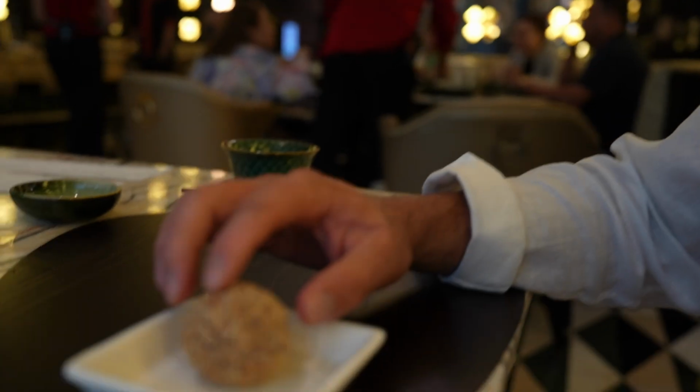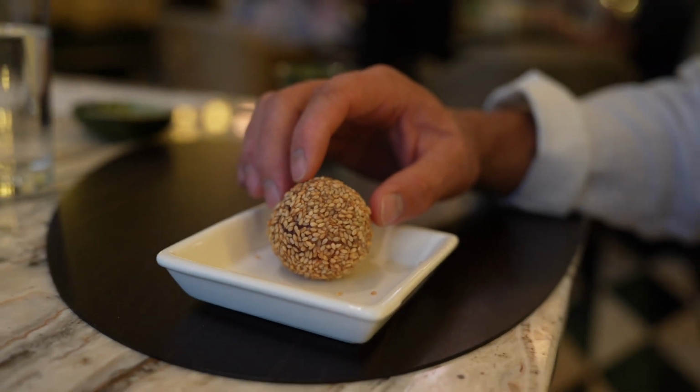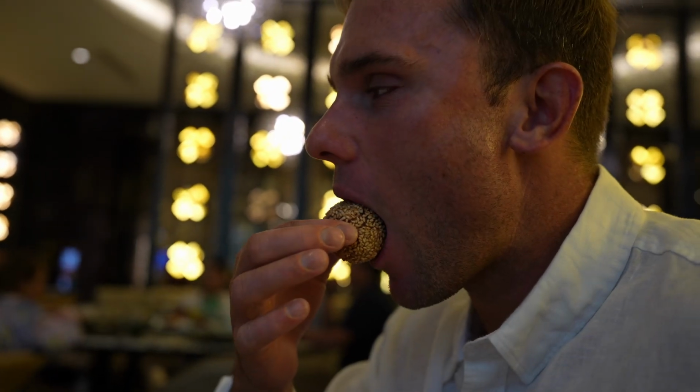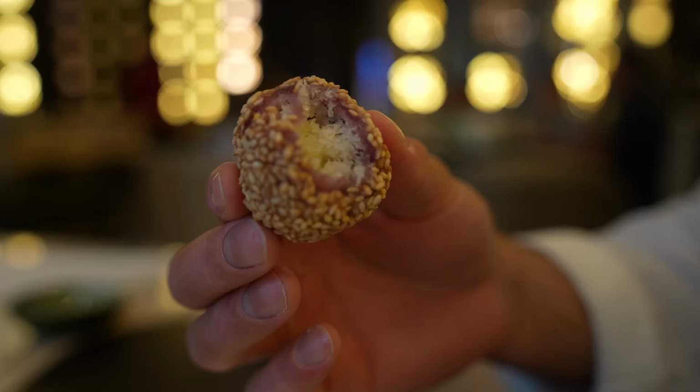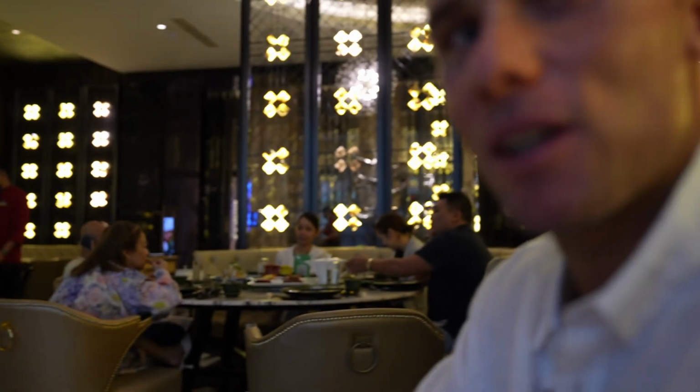Try the coconut filled ube bochi. Ube bochi? Yeah. Let me know what you think. Yeah, we go. Very crunchy on the outside, but soft, like a donut on the inside. You like it? Very good.